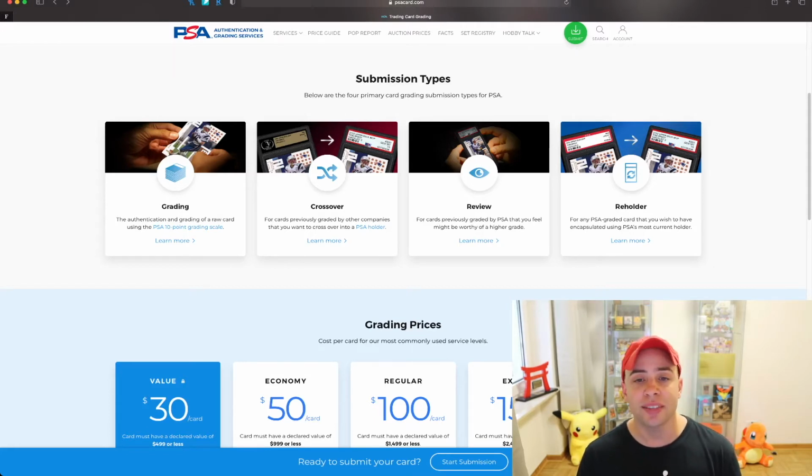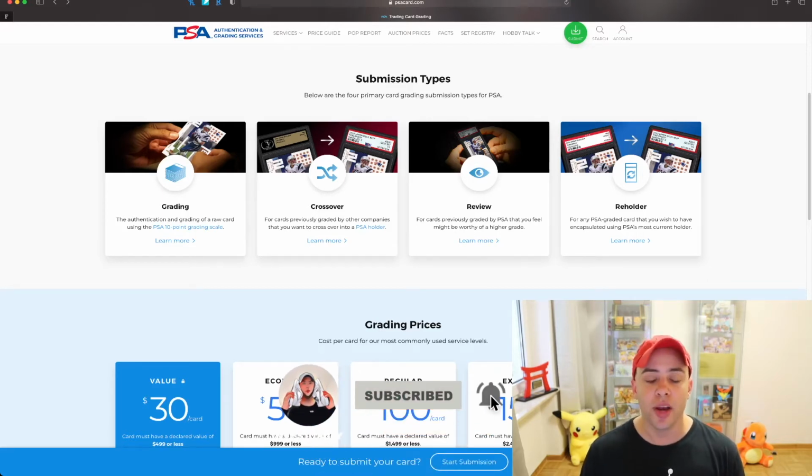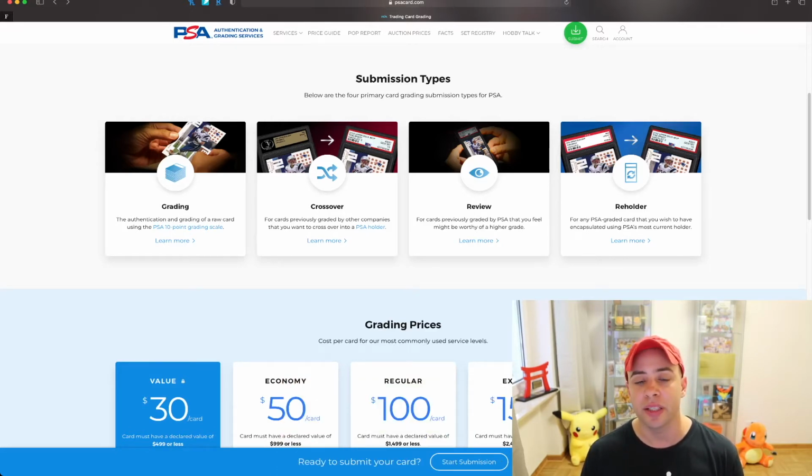We are on PSAcard.com's official website. The first thing that they offer is grading services. So they do not just grade standard cards. They do grade a bunch of other stuff, a plethora of other stuff out there, including memorabilia and coins. But grading is based off of a PSA 10 point grading scale from 1 to 10, and this is where they will grade your cards.